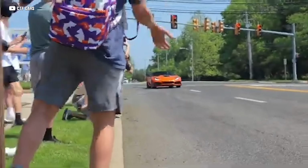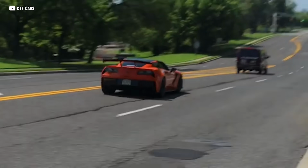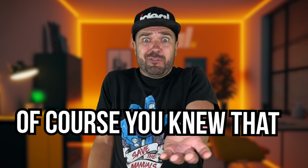Firstly, judging from the previous generation of ZR1s, well, it's not unthinkable for Chevy to put forced induction on one of these things, right? I mean, GM is not afraid to slap a blower on top of a big old V8 and hand you the keys to a car that's more powerful than a European supercar, and of course, you knew that. But what this second video reveals is it's not just forced induction, and it's not just superchargers, it's turbocharging.